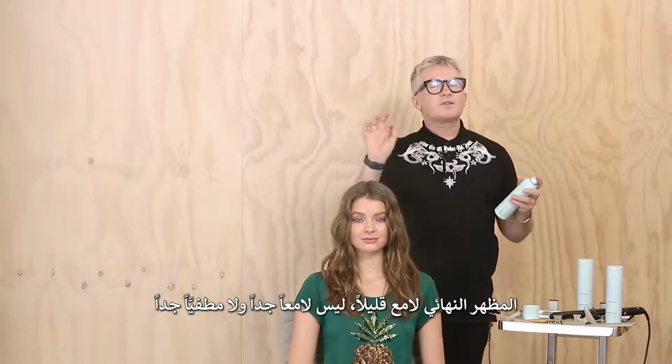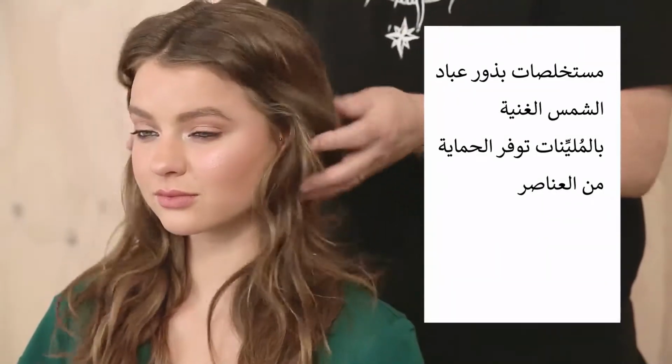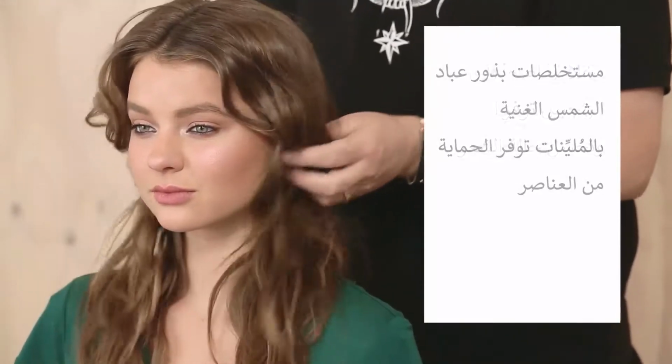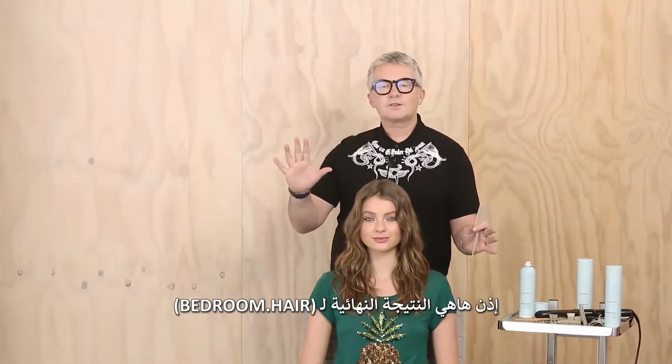The finish is a soft satin finish. It's not too shiny and it's not too matte. Sunflower seed extracts rich in emollients offer protection from the elements, and ginger root extracts provide strength and light conditioning benefits. So here are the final results for the bedroom hair.